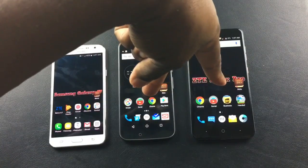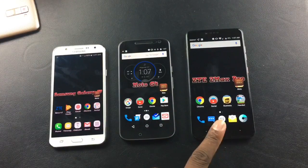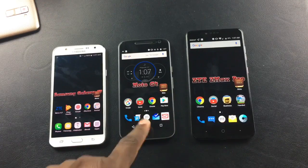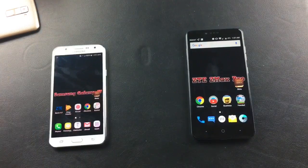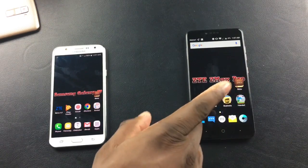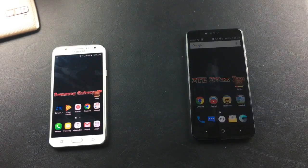How can these have the same internals and this one run a heck of a lot smoother? This one even benchmarked a little bit higher than this one. Let me see if I got a screenshot real quick on camera right here. I'm gonna see if I got a screenshot of the benchmarks that I took for these, because I took benchmarks on both of these. And I believe this one benchmarked a tad bit higher.